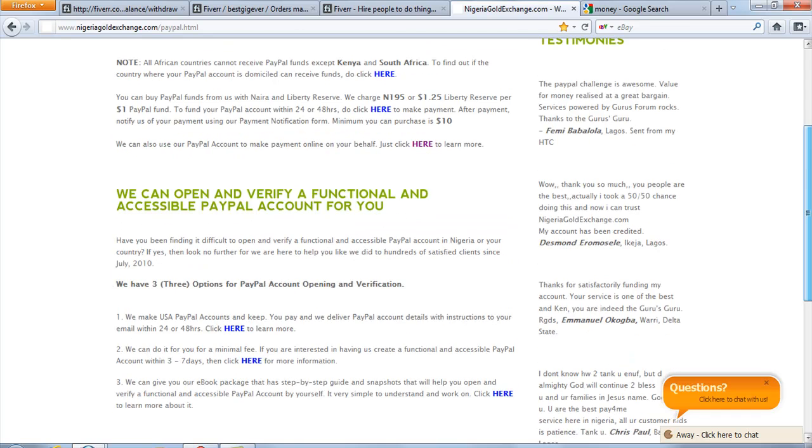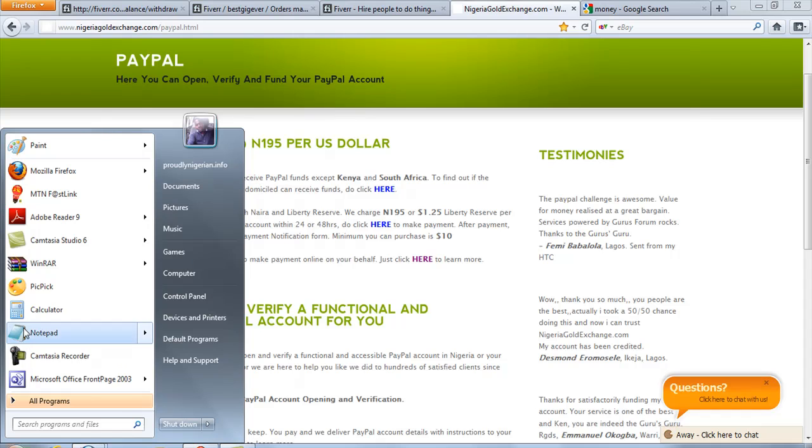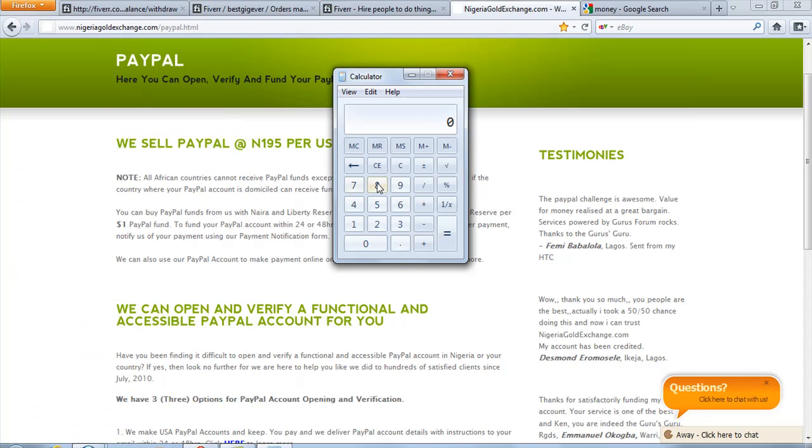Do you understand? So let's say now you have made $1,000 into your PayPal account, and this guy has opened a PayPal account for you, and he wants to help you to convert it to Naira. It's just for you to transfer the money to his own account, and he'll give you the Naira equivalent of this amount of money. The guy is in Nigeria here. So that means you are going to collect 160,000 Naira from him if he's giving you at the rate of 160 Naira. Sometimes it might be more than that. You can get the rate of 170 Naira.